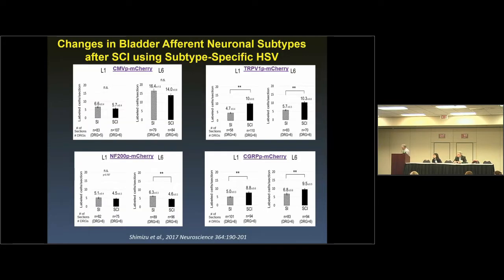Okay, so in this experiment, what we're showing here is that after you inject the virus, we would look at the ganglia, and there are two ganglia we did in these experiments, L1 and L6. They're both infected by the virus, and you can see with the CMV promoter-driven M-cherry, there was no change in the numbers of neurons. This is pre-spinal cord injury. This is post. And so CMV is expressing in both these kinds of cells, but you don't get an increase in expression.